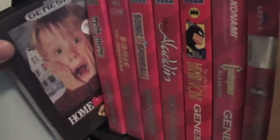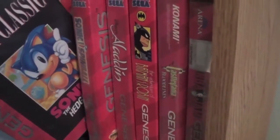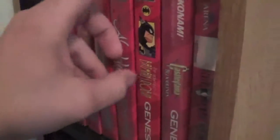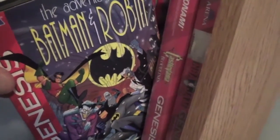Home Alone, also a Home Alone fan. Home Alone 2. Sonic the Hedgehog, there's another one, just a different box for it. Sonic Spinball, recently got that. Aladdin, great game. Batman and Robin, people like this game, but I kind of think it's hard. I just love the artwork on this box, because I loved The Adventures of Batman and Robin. I would watch it every single day after school.